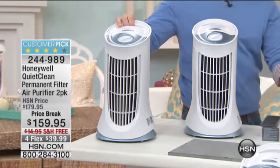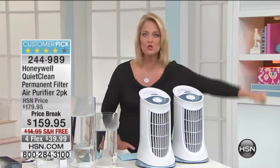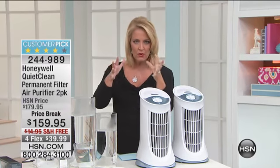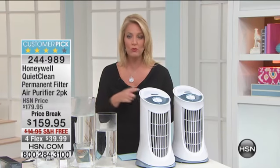I know, because I have several air systems throughout my home. I have different ones in different rooms. What I like about this is that I can take it into another room. It's lightweight. It's not one of those that almost becomes a permanent fixture and always needs to be in there. You can move this one around from room to room.